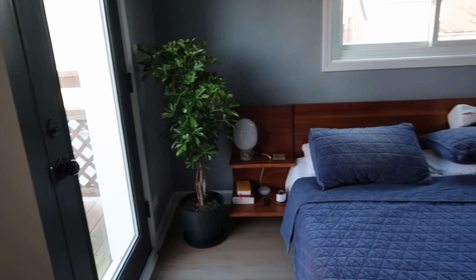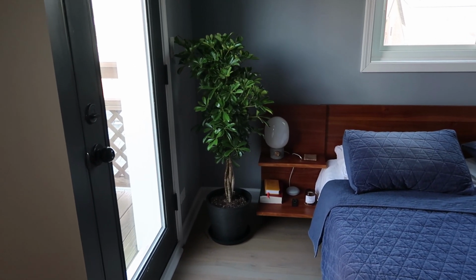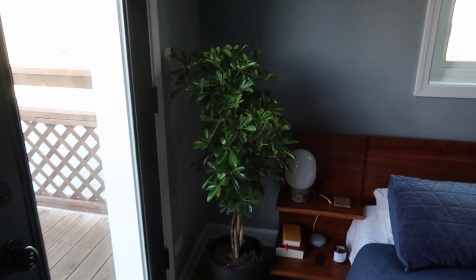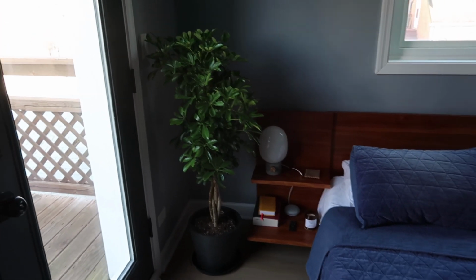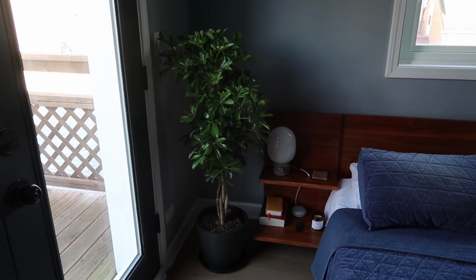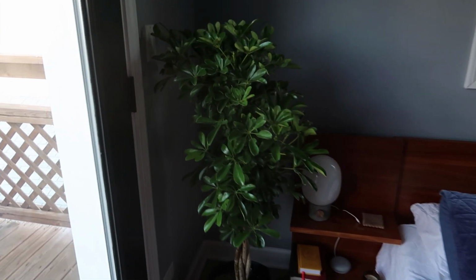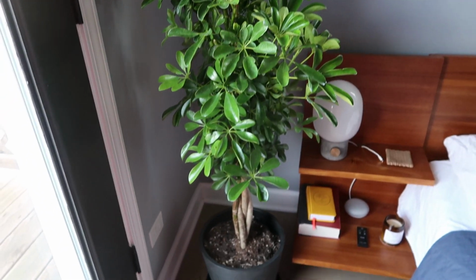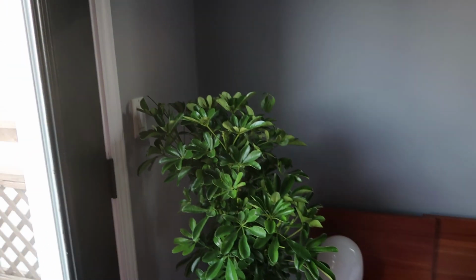I love how it looks in this room, how it goes with the paint, the color of the bed. It's called, I'm totally gonna butcher the name, the Schefflera arbicola. And this one seems to be doing okay right now. I will say that in the beginning, I think I overwatered it. By the way, I bought a moisture meter and everything, and I still overwatered the plants. Like, what is wrong with me?